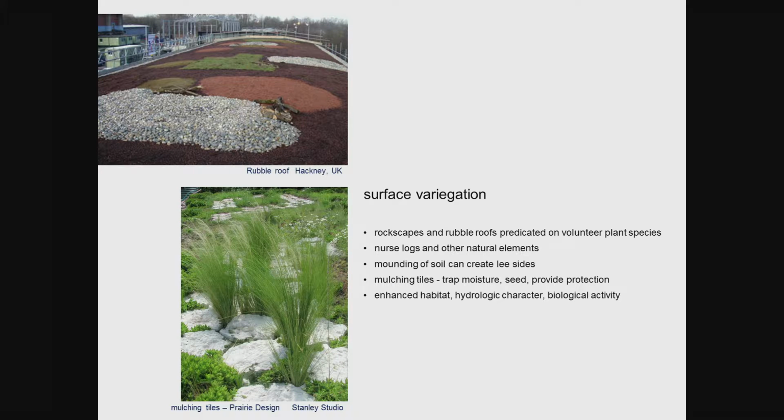Surface variegation. What you're seeing on the top left is a rubble roof in England, and they just threw a bunch of rock up there and decided they weren't going to plant at all, and any plant species were going to be volunteers. They would just show up. There are even blue roofs out there that are just water on top of the roof. There's a lot going on. I think this brown roof, they call them, is interesting. It actually performs in some of the same ways as a green roof does. But I included here, and I think there are some logs in that picture as well, just to introduce the idea of having some other elements up there that might also create little mini habitats or conditions.